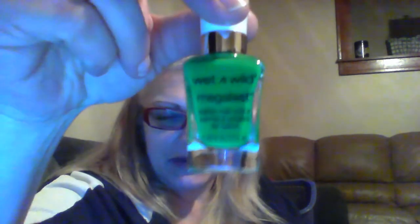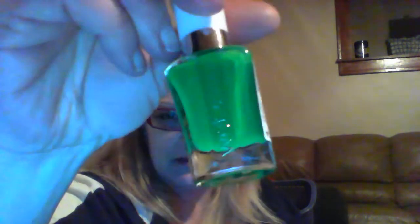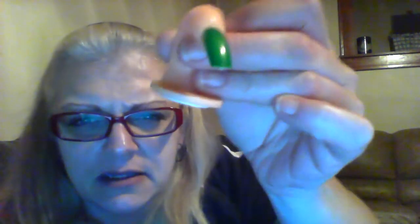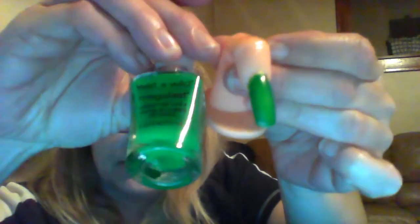It's Contact High. It's such a pretty green, and she said it was like the jelly polish, and I figured that was as close to a jelly polish as I'd ever get, so I did a swatch of it. It's two coats because it is a lighter polish, but it is just so pretty. I just love that green. It reminds me of an emerald green, really.